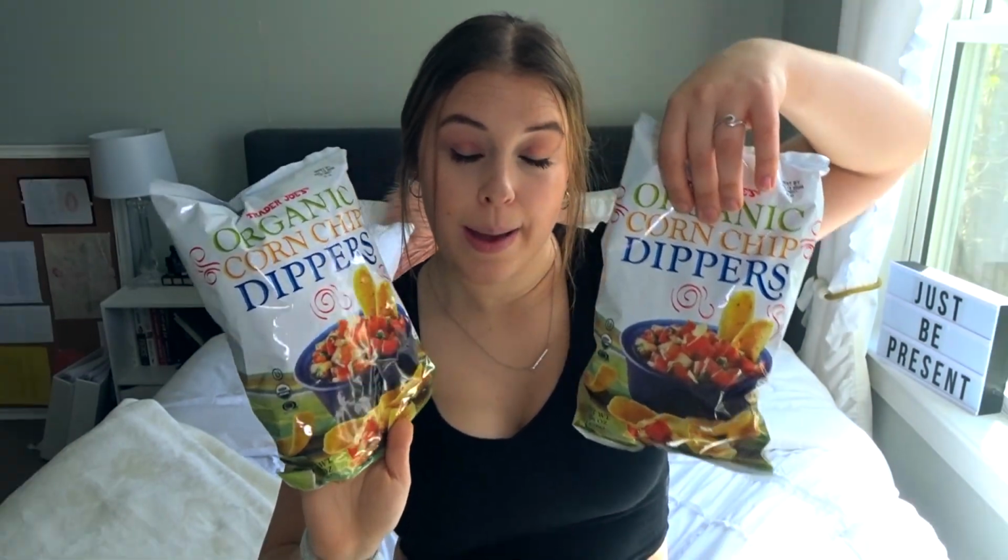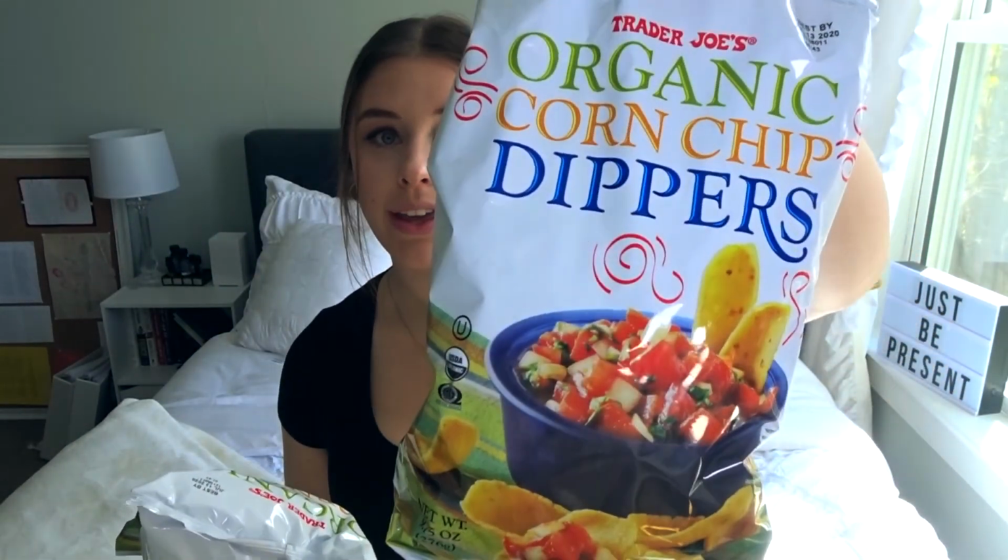And yeah, I also bought not one, but two bags of the organic corn chip dippers. I love these. It's funny, my friend Emily actually got me onto these. I eat these with that spinach and kale Greek yogurt dip that you need to try. I'll eat them with guac sometimes too. So yeah, just your everyday little corn chip.